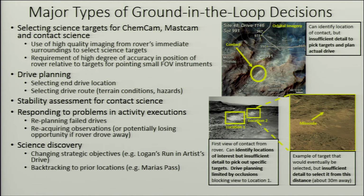We also did a characterization, or a summary, of what these ground-in-the-loop decisions were. One is simply picking the science targets, figuring out where we're going to point the ChemCam laser spectrometer, and where we're going to take high-quality multispectral Mastcam data. We need to see the data and tell the rover what we're trying to get accomplished to make those effective decisions. Drive planning really often needs a lot of human intervention. We have the ability on the vehicle to do autonomous navigation, but it doesn't currently understand hazards such as slip and sand. And so it's actually a coordinated effort between engineers and science experts to characterize the terrain each day and help the rover find safe paths through the environment.